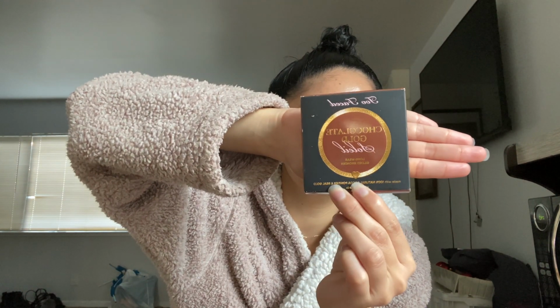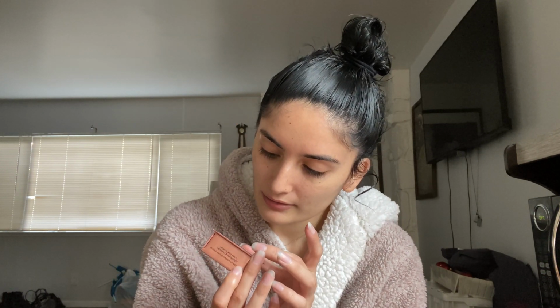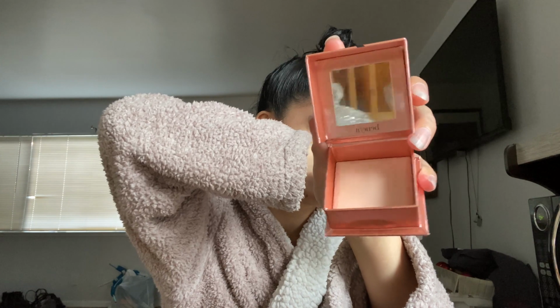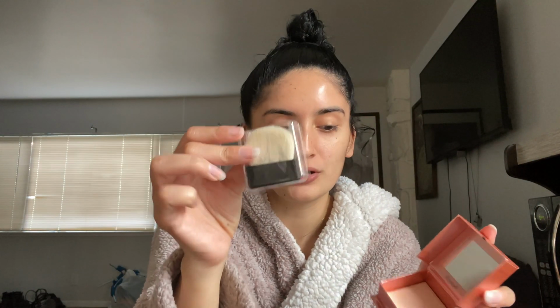And for, what is this? For bronzer, I got the Too Faced Chocolate Gold. Yeah, the chocolate gold. That's how it looks. Then I got the Benefit Dandelion Twinkle. I believe this is highlight, so it looks like this. And it comes with a little brush. Ooh, it is highlight. Yeah, I was just confused. I don't know if it was a blush or highlight. It looks like this. It comes with a little brush.